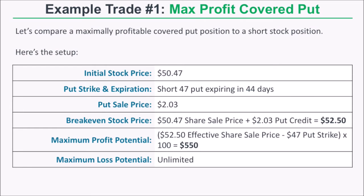Now our maximum profit potential is the share sale price of $50.47 plus the credit of $2.03 minus the short put strike price of 47, times 100, which comes out to $550. So the most we can make is $550. Now, of course, the maximum loss potential is unlimited because the stock price can rise indefinitely, in which case we will have significant losses on the upside. So let's go ahead and take a look at what happens to this position through time.